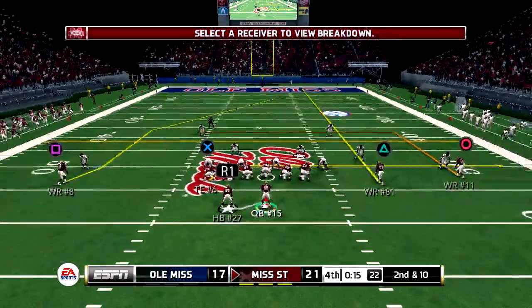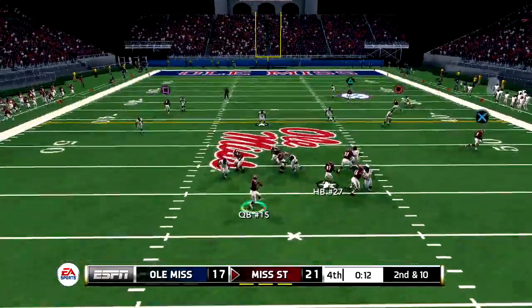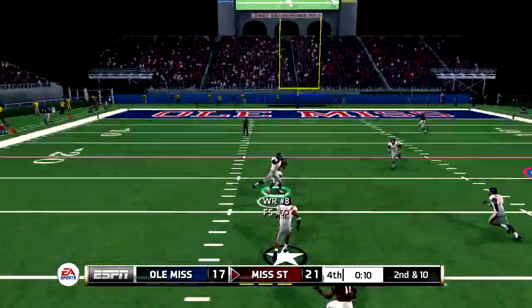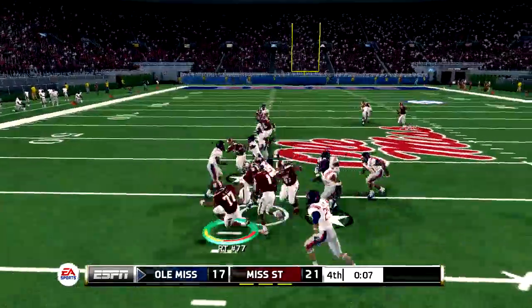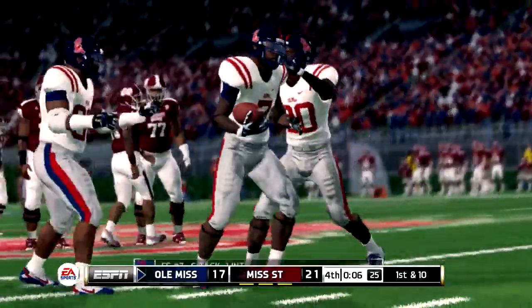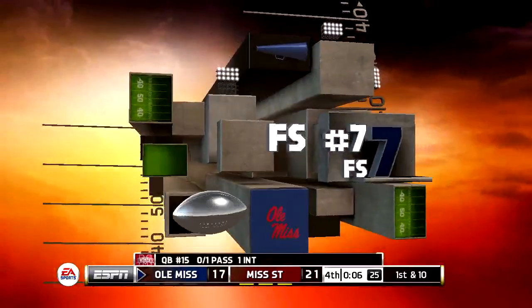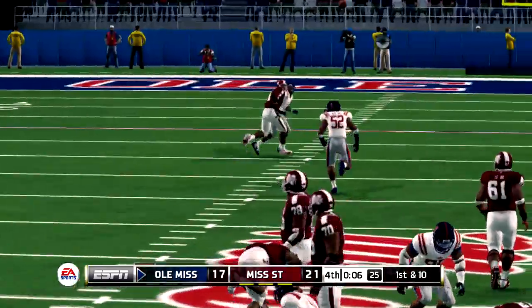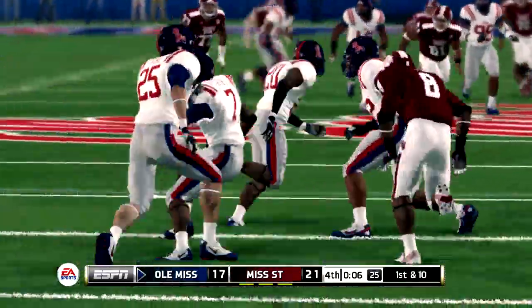Set, green 90, green 90. Play action. Quick pass, intercepted. And he hits him hard at the 39. Big interception by this defense, and now they hand it over to their offense with a chance to seize the momentum of this game.